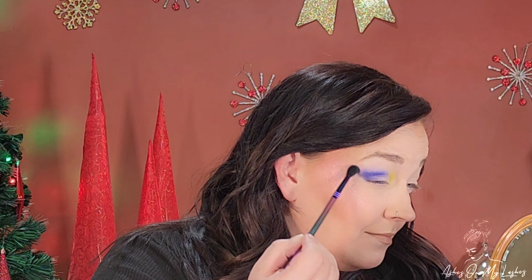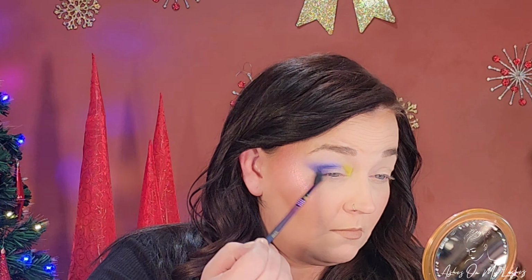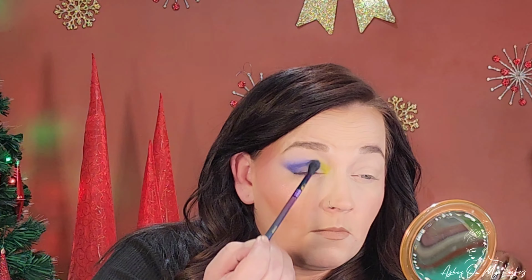It's a little more dense, so it deepens up the shadow perfectly, all while blending it out. And now going back in with my Sigma E38 diffuse crease, I am picking up more of that pastel purple, and I'm just using that to blend on the very edges of that deeper shade. And I'm so proud at how well I blended this eye look.